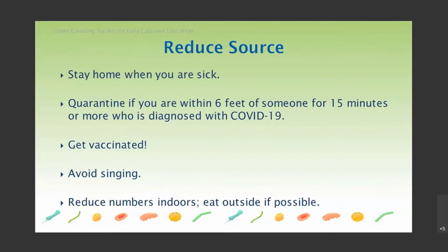Most of these strategies for reducing sources of the SARS-CoV-2 virus are well known. Vaccination is especially important right now because we are in a race to reduce cases of COVID-19 before new variants overtake our vaccination efforts. These new variants require less virus to make us ill, so we are at higher risk of transmission now with these new variants.